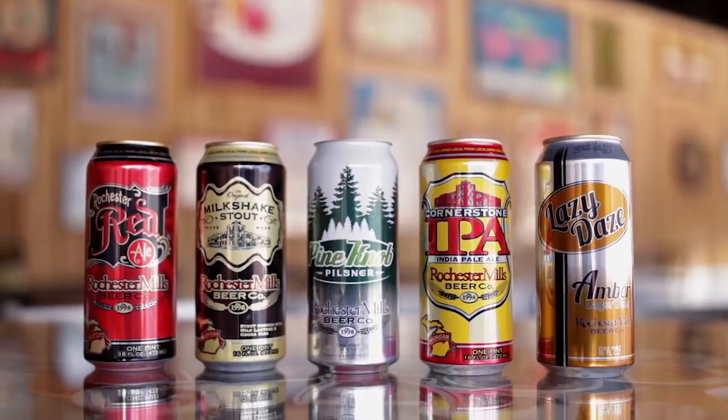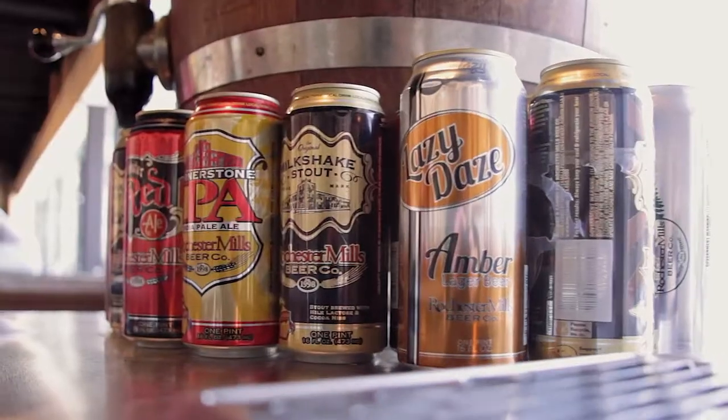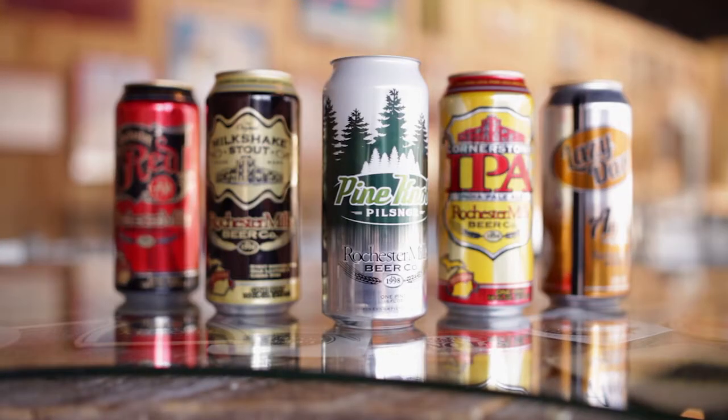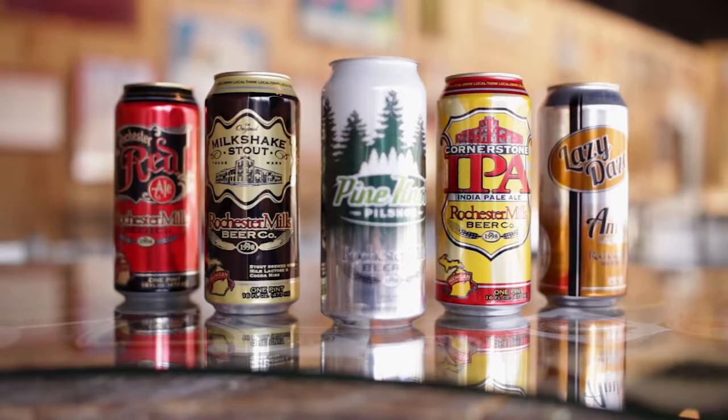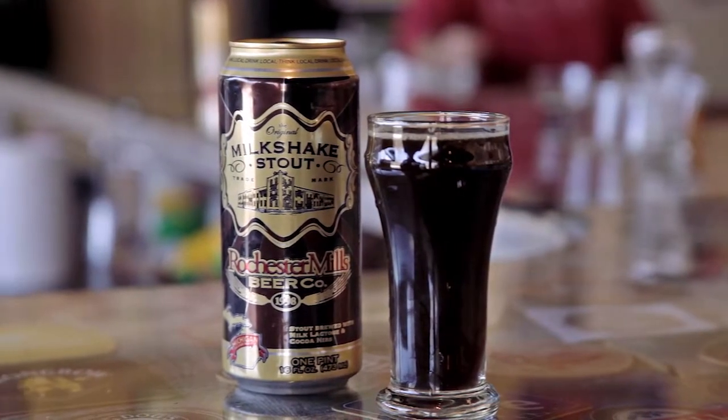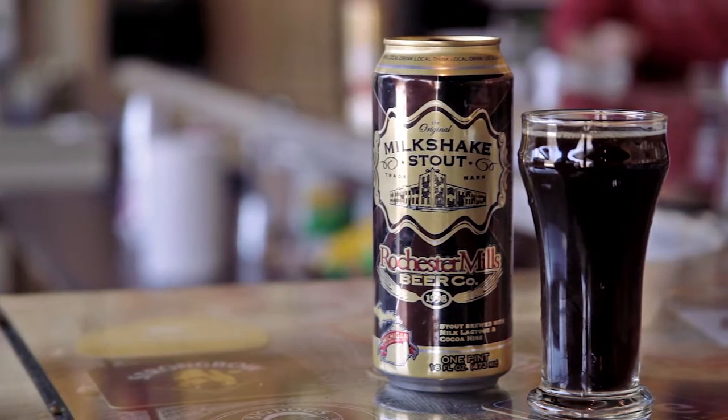Dave Youngman, Director of Marketing for the Production Brewery, created the designs for each of the can varieties: Rochester Red, Milkshake Stout, Pine Knob Pilsner, Cornerstone IPA, and Lazy Days Amber Lager. Look for the pint-sized cans all throughout Michigan, in parts of Ohio, and even on your next vacation to Florida.